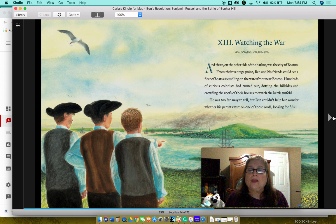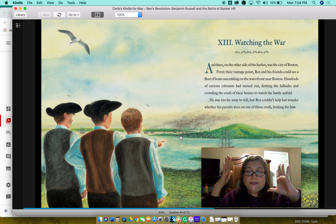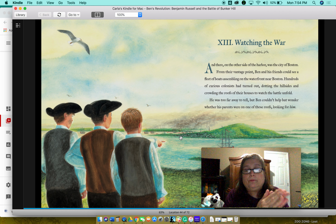Okay, so this is chapter 13, Watching the War. Now, as you can remember, here is Boston, the city of Boston. Ben and his friends live in the city of Boston, but the British soldiers did not close the city, so people couldn't come in or out. And there, on the other side of the harbor, was the city of Boston.